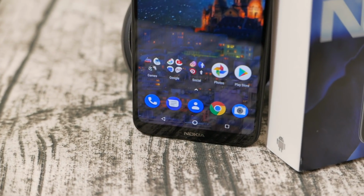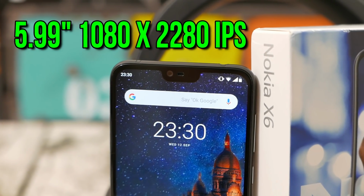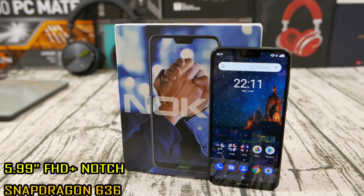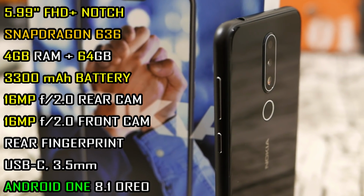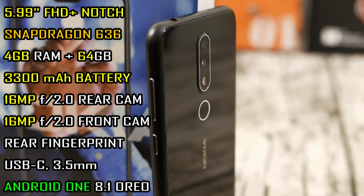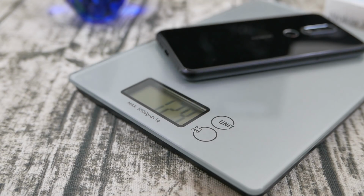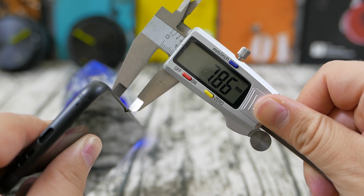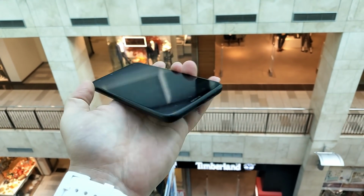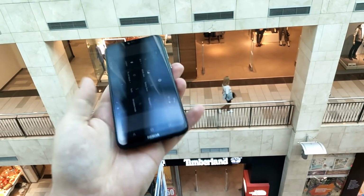While the original Nokia 6 and 6.1 were a bit behind the trend, Nokia now aims to go full out and deliver a 6-inch phone with a notch, which is the latest trend, like it or not, but it also has really good specs. It has a Snapdragon 636, 16 megapixel front and rear cameras, and it does have Android One and USB Type-C. The Nokia 6.1 Plus weighs just 150 grams and is around 8mm thick, so a very light and very one-hand usage phone despite being 6 inches. It actually is smaller than the old 5.5 inch phones without 18x9.